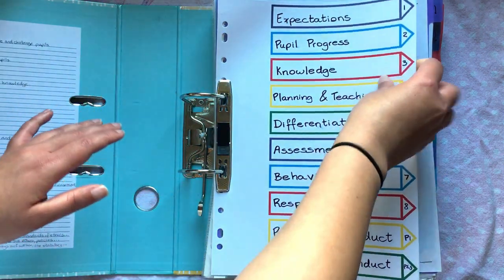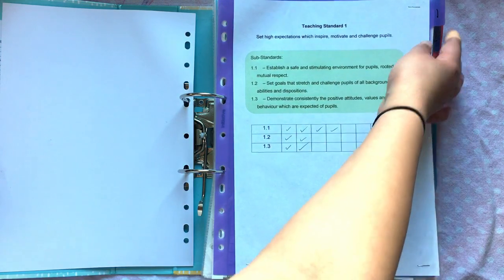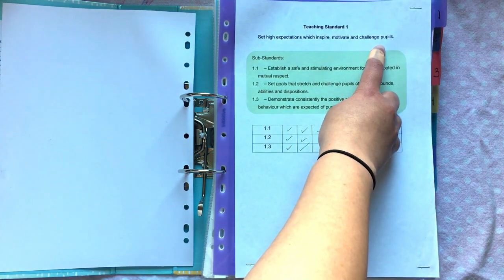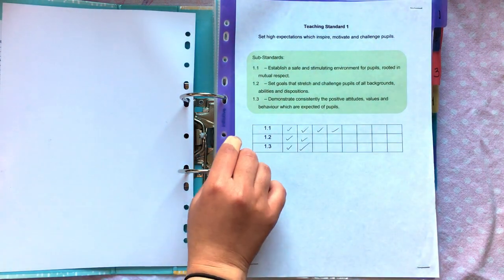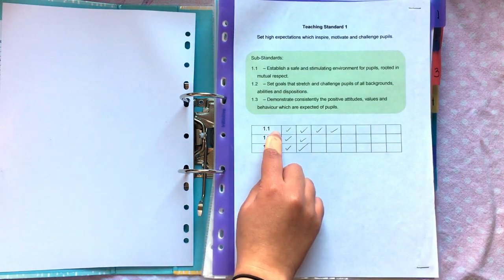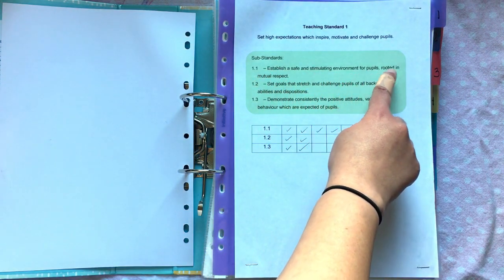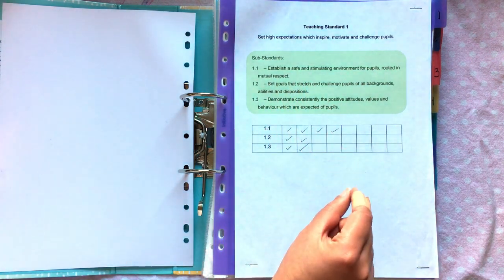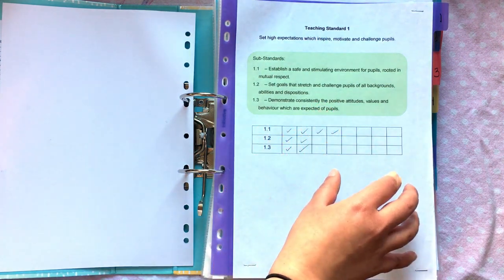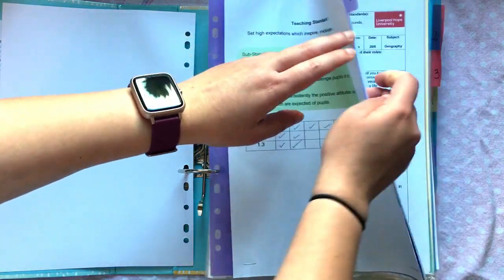Now, what I did was, let me just open this for you. For each standard, I have a divider with the number on it, so it's easy to find. I wrote down the teaching standard and the substandards. At the beginning I did a checklist here. For every evidence I had, for example 1.1, which is establish a safe and stimulating environment for pupils rooted in mutual respect, I checked this here. But after a while you get so many of these pages, I didn't want to keep going back and forth between these.